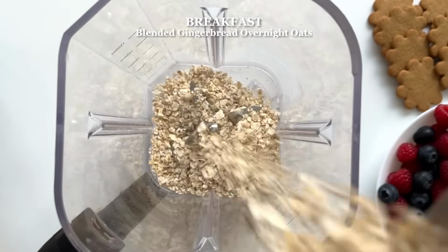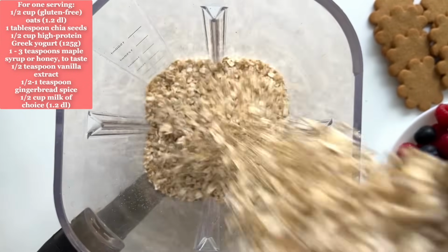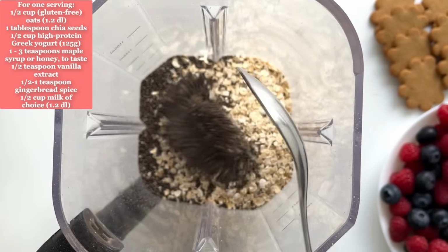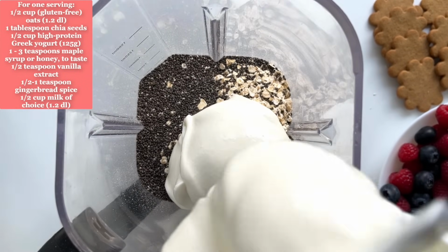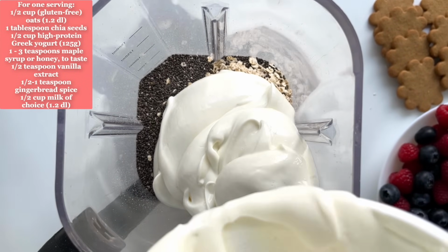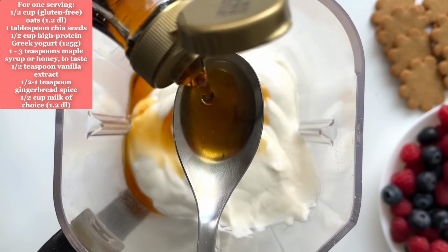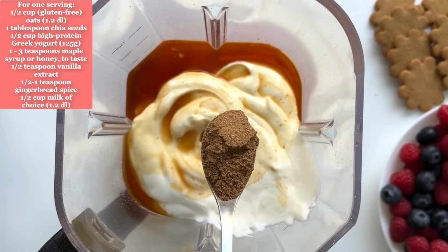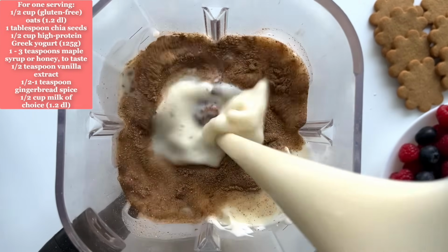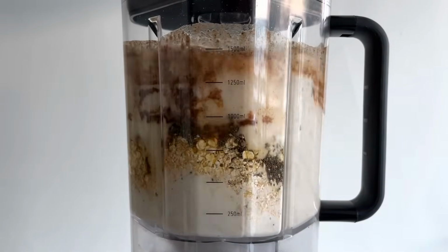Let's start with the breakfast. This time I'm making blended overnight oats. These are perfect for you if you don't like the texture of regular overnight oats. I add all the ingredients into a blender: oats, chia seeds, high protein Greek yogurt, maple syrup for sweetness, vanilla extract and gingerbread spice for flavor, and lastly, some milk. Then I just blend until creamy.